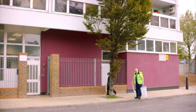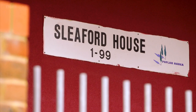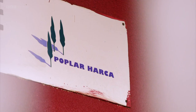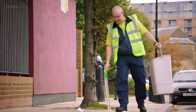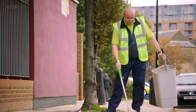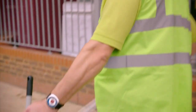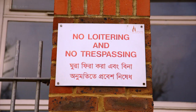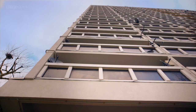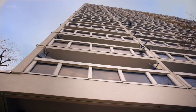principles. First, public ownership. In 1998, Tower Hamlets local council sold the Lincoln to Poplar Harca, a housing association. As a measure of their desperation, the price was £0, 0 pence. The idea was that the semi-private Harca could borrow from the banks where the council couldn't and use the money to save the estate. Hugely controversial, but it worked.